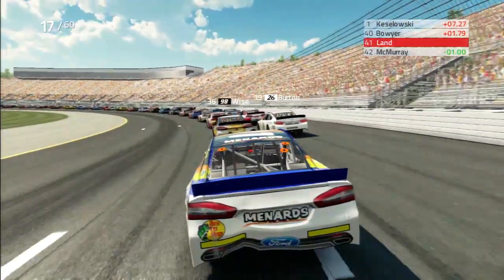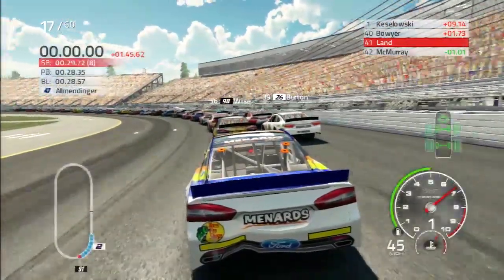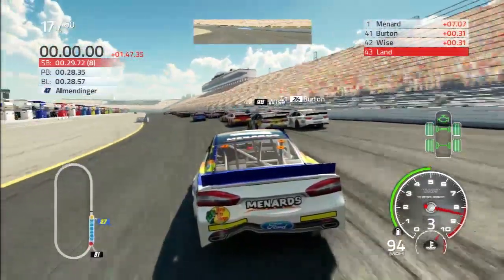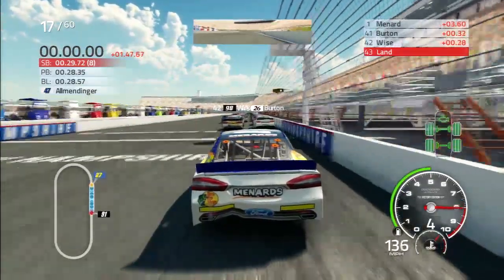Why is the restart happening way on the outside of the track? I just realized that the start is at the tail of the field. It's weird. Okay, here we go. Let's go. We gotta step it up. Decent restart. Maybe adding just rubber all over the car is good.